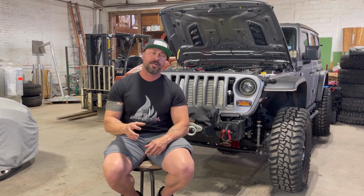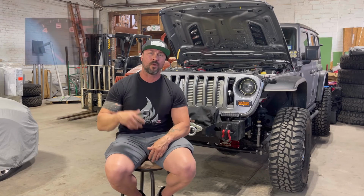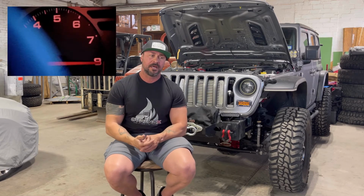Again, I'm not launching anything, but at the same time, that's a lot of power at the low end. And what it does is it really robs you of stuff up top. I'm not one for running something super hard for no reason. If I wanted a dedicated buggy, I'd build a dedicated buggy. I want something capable both ways.